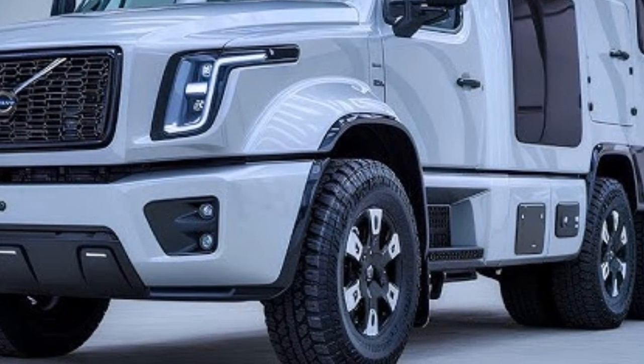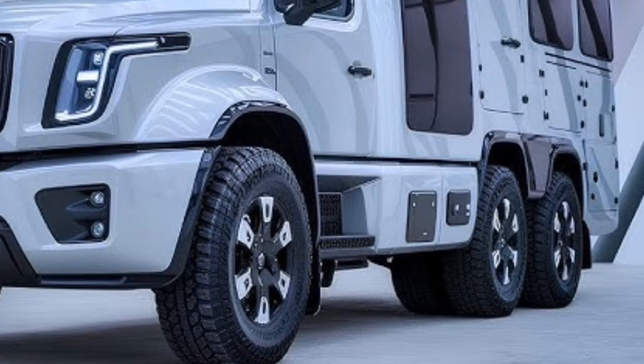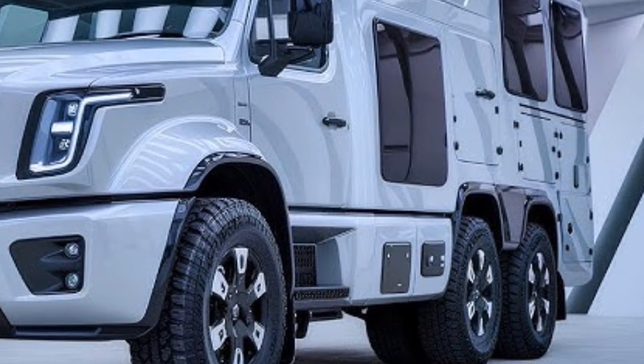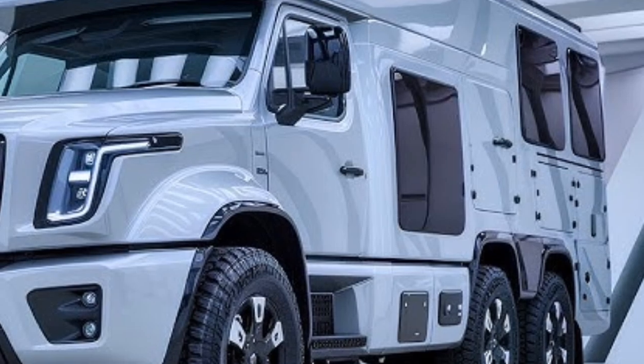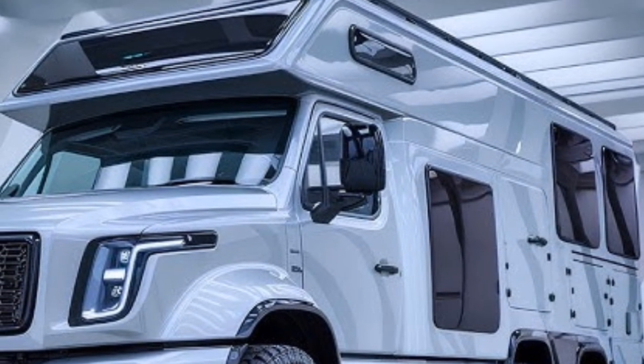Now, let's get into today's topic. Today, we're talking about something truly special. The Volvo Moto Home 2025. If you love the freedom of the open road but don't want to give up the comforts of home, this is a vehicle you'll want to know about.